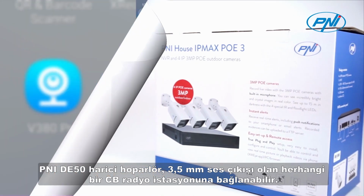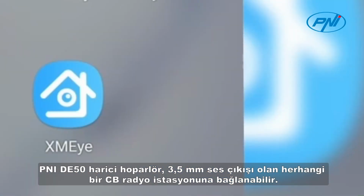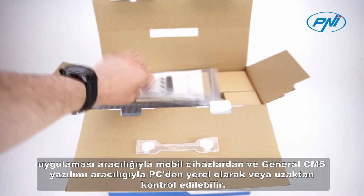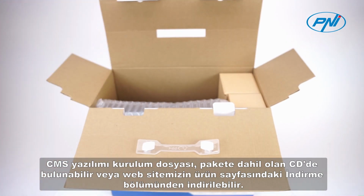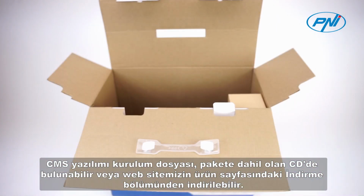PNI House IPMAX POE 3 can be controlled locally or remotely from mobile devices through the XMEye application compatible with Android and iOS, and from the PC through the General CMS software. The CMS software installation file can be found on the CD included in the package or can be downloaded from our website on the product page download section.